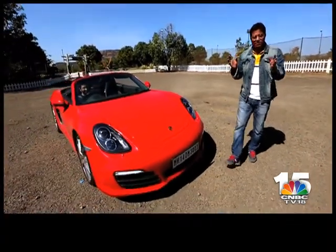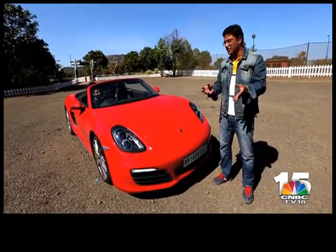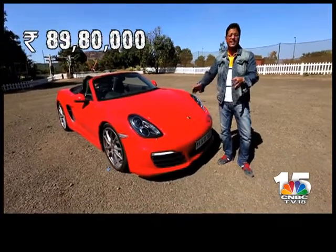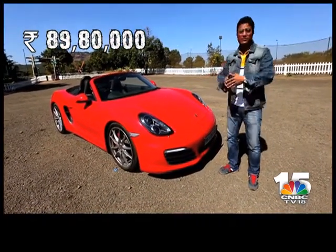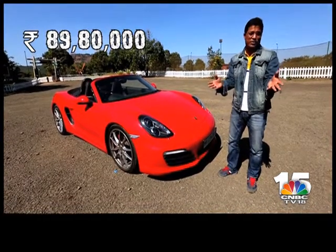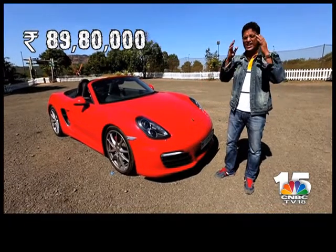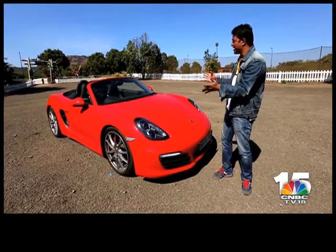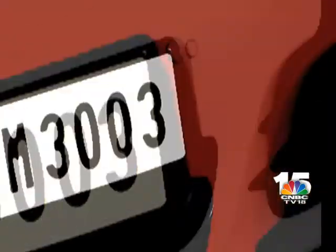That is its dynamic abilities, and for that what we're looking for is a pure driver's car as well, and the Porsche Boxster is it. This is the ultimate sports convertible that will appeal to the driver in you as well. Phenomenal good looks, great soundtrack, great engine, and absolutely scintillating dynamics. Now Jamshed, hand me the keys. You had enough fun for today.